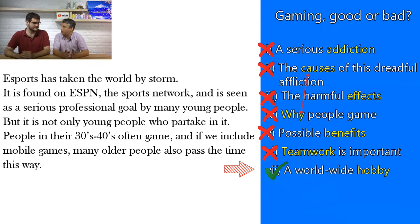We can do this in two different ways. We can use the keyword method. We were talking about hobbies and worldwide, so any mention of a hobby or something popular. In the second sentence, it mentions the sports network. Sports is definitely another term for a free time activity, a hobby. And by the way, this is a really common way that the IELTS exam will trick you. They will have a general word or sentence in the heading and then give you specific examples in the details, and you're going to have to see that connection.